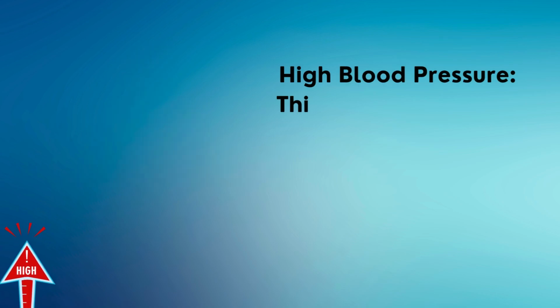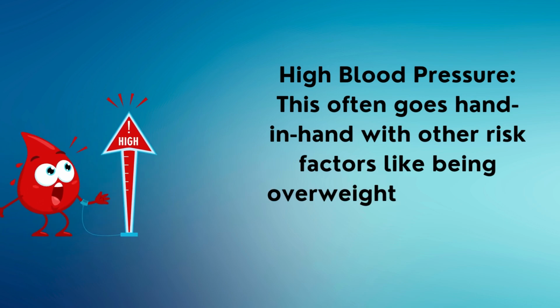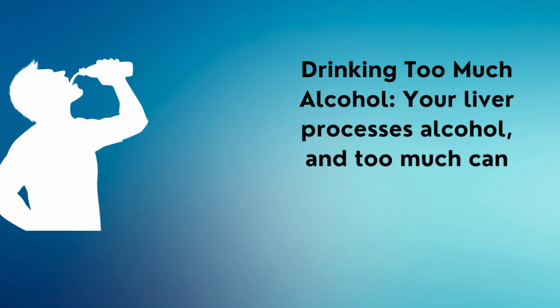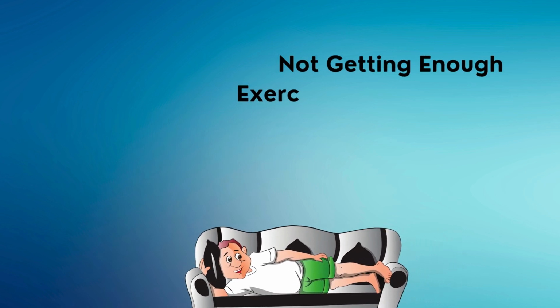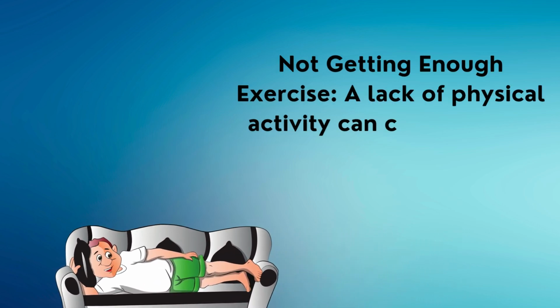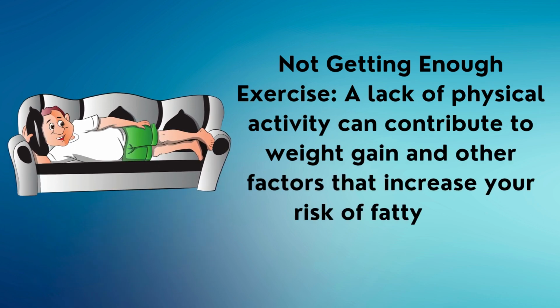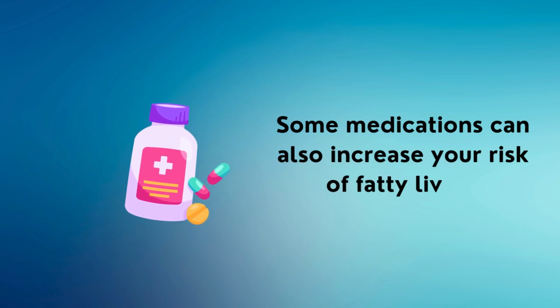High blood pressure: this often goes hand in hand with other risk factors like being overweight and having diabetes. Drinking too much alcohol: your liver processes alcohol, and too much can lead to fat buildup and damage. Not getting enough exercise: a lack of physical activity can contribute to weight gain and other factors that increase your risk of fatty liver. Some medications can also increase your risk of fatty liver.